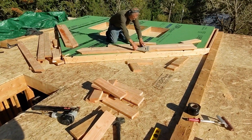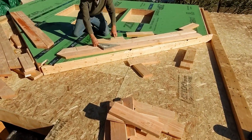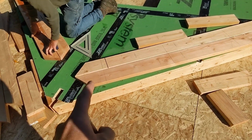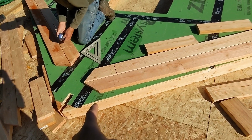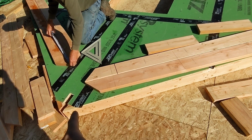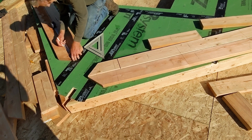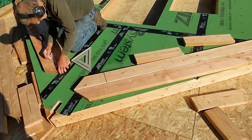So right now we are building the outriggers, which is 2 feet of overhang, and we are including the sheathing in that. So essentially this is a kind of a rafter replacement as far as position goes. And then it's going to measure into the house.